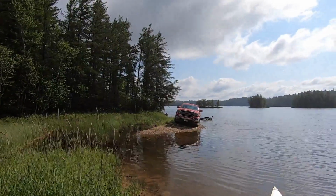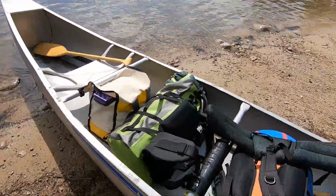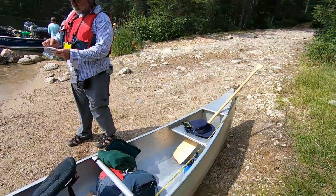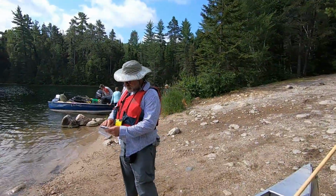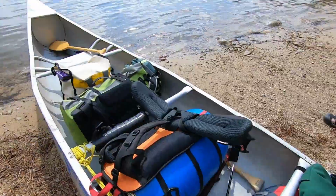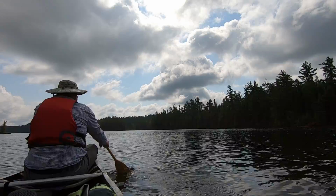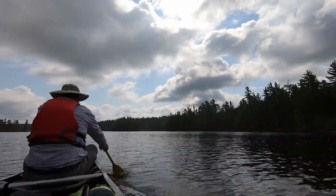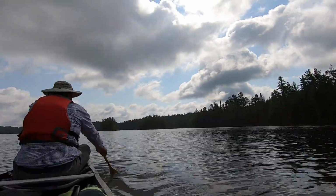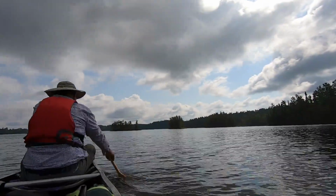All right, guys, we're at White Otter. Loaded up, truck's parked. Just gonna let everyone know that we're here via the inReach and that we're on the water. And then we'll catch you guys on the water. All right, so we're on the water. And it's 11 o'clock Thunder Bay time. So we've got, rough and dirty, a 15-kilometer paddle ahead of us here.